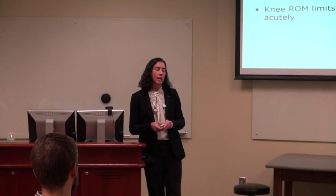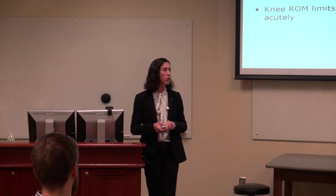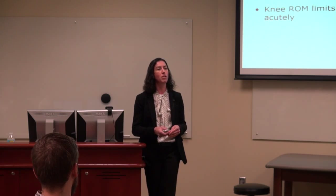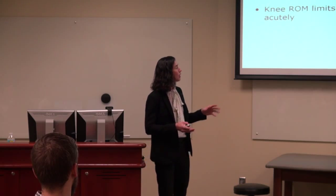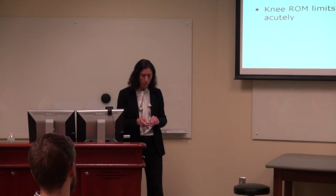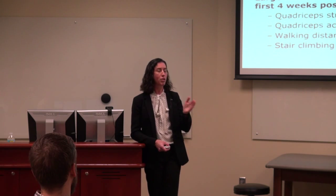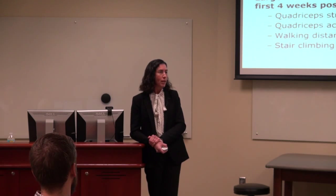But what we've shown is that knee range of motion really only limits patients acutely. In other words, in the first couple of weeks after surgery, maybe the first month, patients may experience difficulty with activities of daily living that are specifically related to the decrease in their range of motion. Getting up and out of a chair can be a little bit limited. Going up and down stairs can be limited early after surgery. But by and large, later down the road, there is no relationship between early or later range of motion deficits and functional mobility.